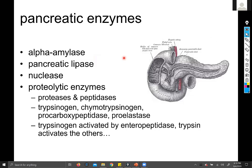So, speaking of the enzymes, pancreatic enzymes are many, as you can clearly see here. So, salivary amylase was the amylase that is from your spit. We also have alpha amylase, which comes from the pancreas. So, another enzyme to digest starch. We also have pancreatic lipase. So, lipases digest fats. And we're about to start talking about the liver, so I'll talk more about fat digestion when I get to that.